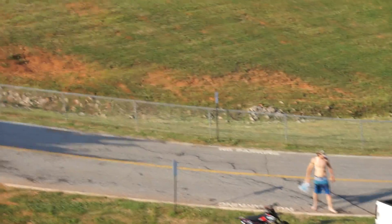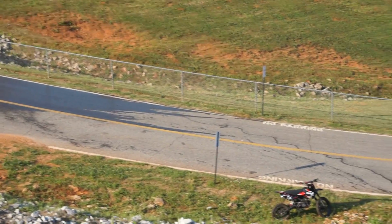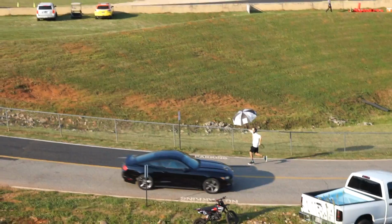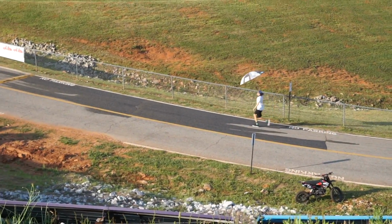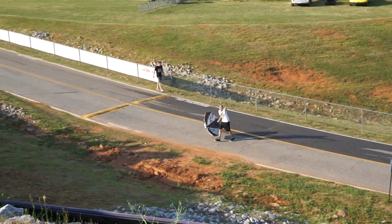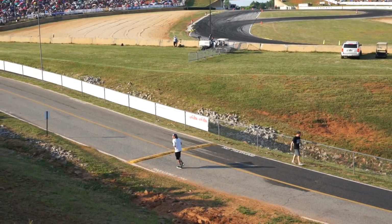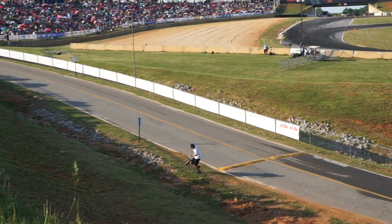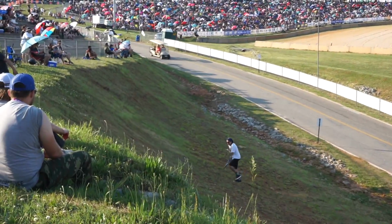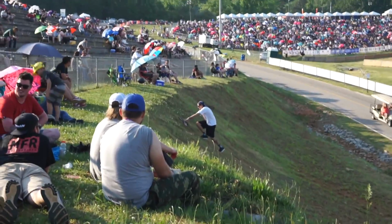These guys in the truck are making a water box right in front of the speed bump for people to do burnouts. These guys are the real MVPs. Get it, bro! Oh my God, this is great. Will he make it up the hill? Can he make it, or will he crash? He's gonna make it. He's gonna do it.